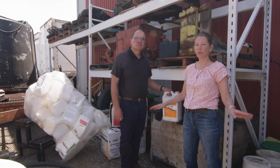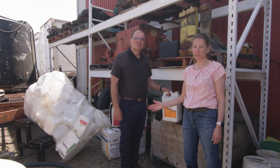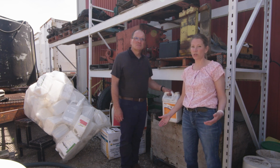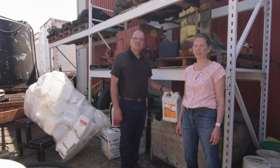In Canada, we're so lucky that we've got the Clean Farms program where farmers are able to triple rinse their jugs and then take them back to a Clean Farms depot. Every farmer that I've talked to in the marsh for this project has said that that's what they do with their jugs, and it's because it's easy, it's free, and it's a good solution for waste plastic.